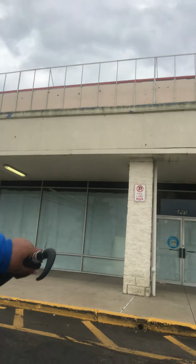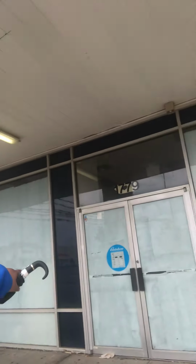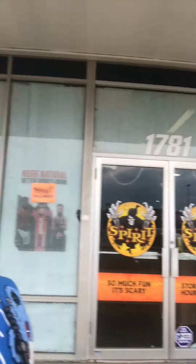All right. So Rainbow used to be over here. Rainbow used to be right there, and they closed them down. So all these areas right here, like right here. And then we're gonna walk from here and then walk back. So this is the Spirit Halloween store. They sell costumes for children, and Halloween is actually next month. And this is the store right here. So we walk around, because this is my job.